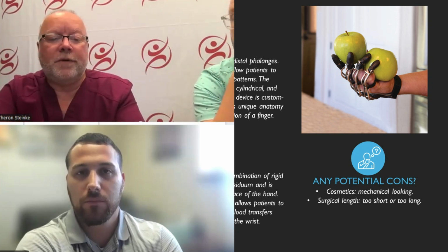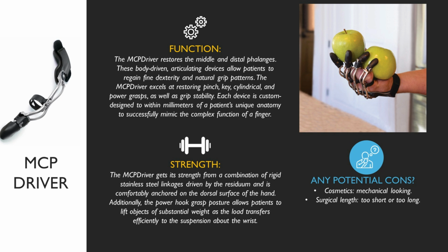So these are very durable devices. I'm pretty sure the brochure shows somebody having these on all four fingers, maybe even the thumb too, and they're carrying hay bales. So whatever your finger can handle picking up with your residual limb, this would be able to take care of. I don't think we've had anybody break the bars or anything like that with these either.